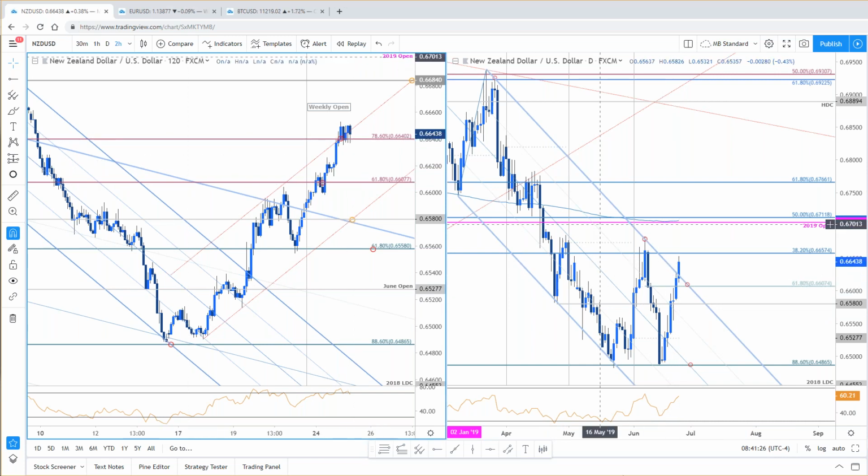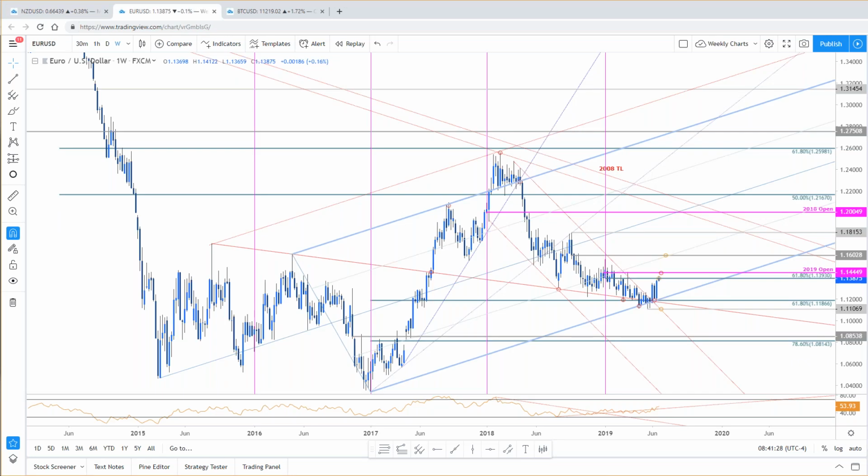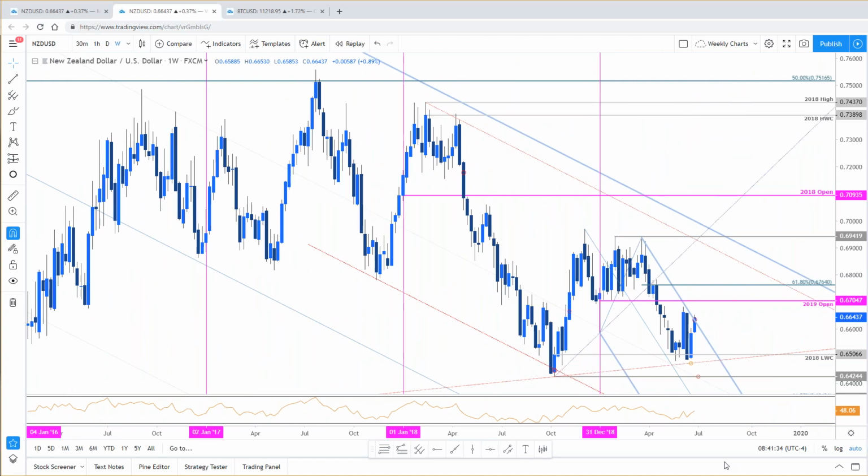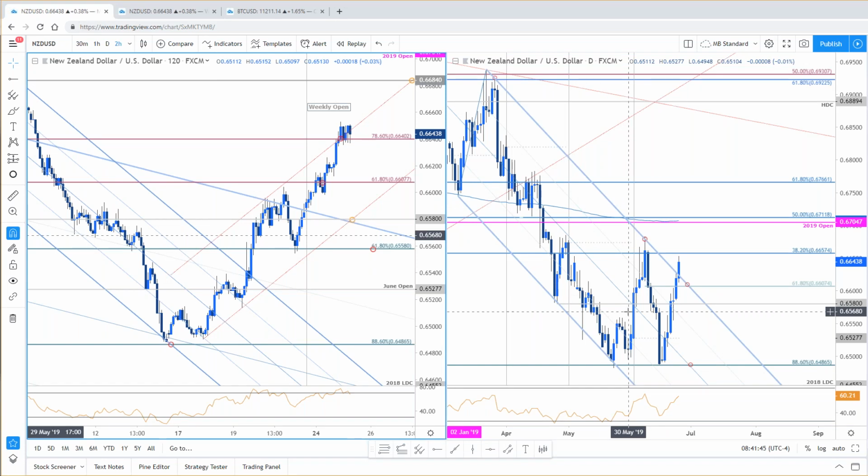My problem with Kiwi is this. Is this a break or is this a consolidation? This is actually going to be a lower high as this was a higher low. And then we just sit here sideways for another couple of days. We've had 6 straight days up. You can't press it beyond here.